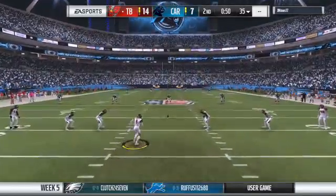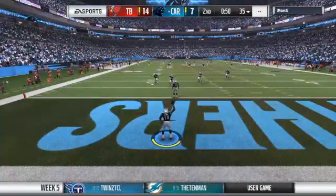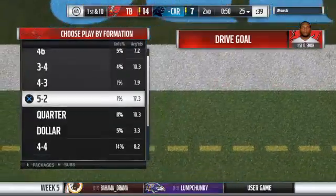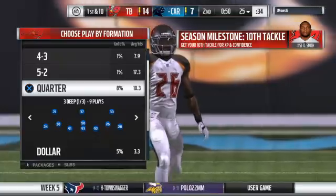The Bucs ready for the kickoff. And here we go. It's in the air. And this will not be returnable. It's out of the back of the end zone for a touchback. Here's the Carolina offense as they get ready to take over here.